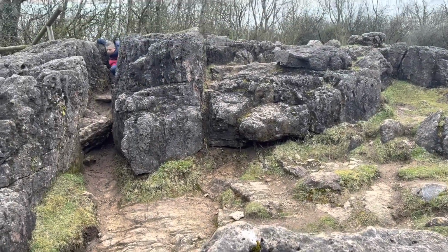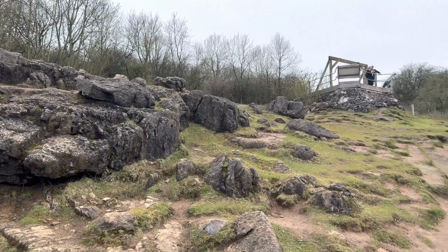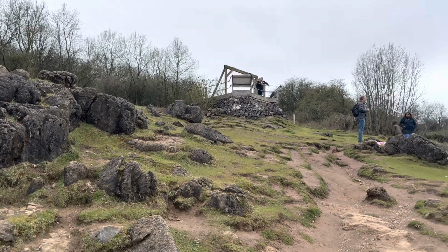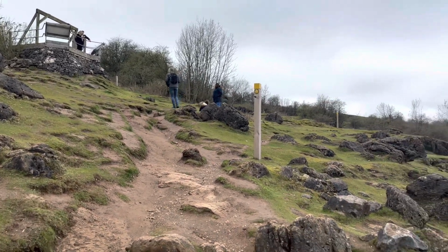These stones are really beautiful. You can take a lot of pictures over here, sit on the stones, enjoy the view. You have a deck over there where you can stand on a bit higher ground and see the views.